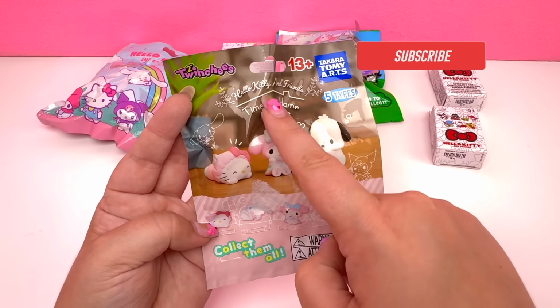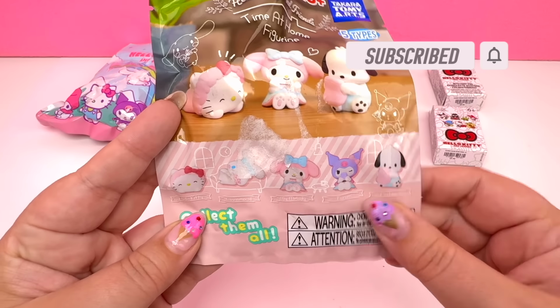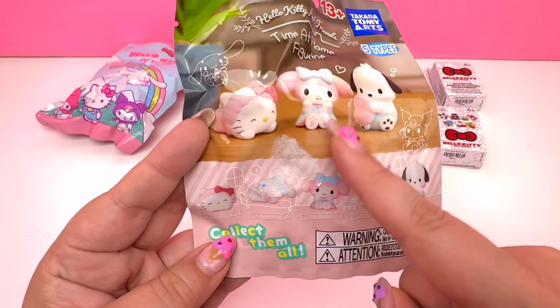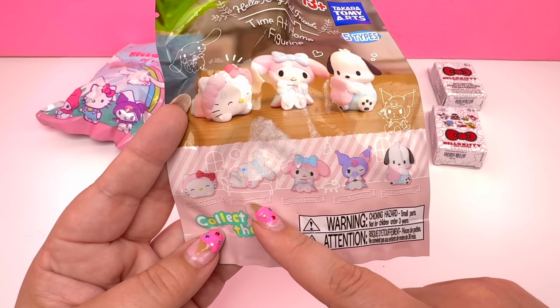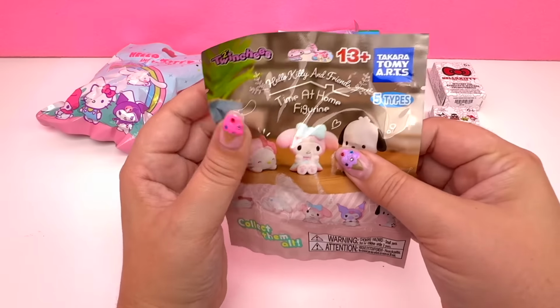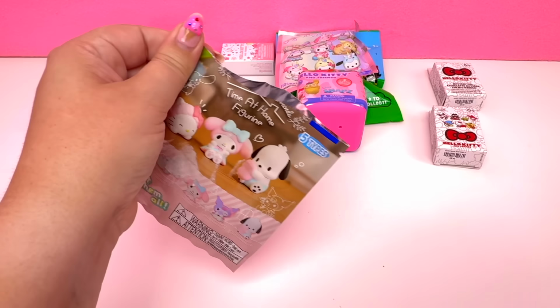All right, our next one is Hello Kitty and Friend at Home figure. And I love all the colors that are right here. These are very, very pretty little figures. We have Hello Kitty, Cinnamoroll, My Melody, Kuromi, and Pochacco. Very, very cute. All right, let's go ahead and we're gonna open it right here.